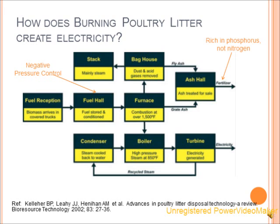The fuel then goes into the furnace and is burned. As it burns, it heats up water in a boiler, creating steam. And then that steam powers a turbine, which creates electricity. It's similar to any other combustion-based incinerator.